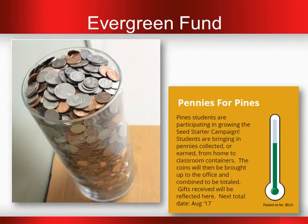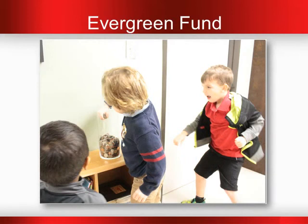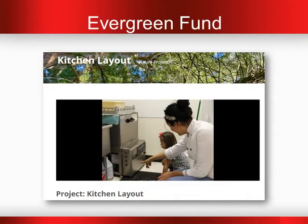We also ran through our Evergreen Fund a campaign for the students called Pennies for Pines. This is the cylinder that is in the office, and it just overflowed, certainly with other denominations, but the students were just rushing to put their money in. Hundreds and hundreds of dollars were collected, with lots of joy and opportunities to count and sort money. So we really appreciate that, and that's an ongoing event for us.